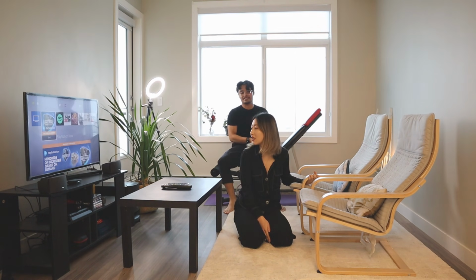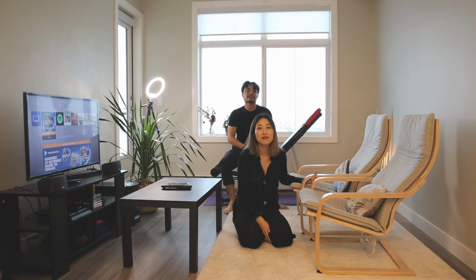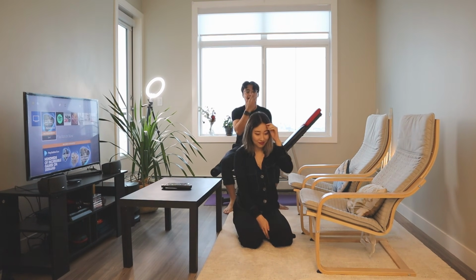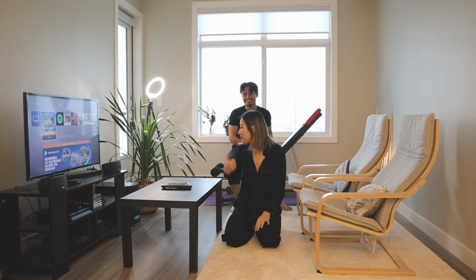And yeah, we just got this carpet last week from IKEA again. Our house is basically an IKEA house. Okay. Everything is from IKEA. But that's a plant though.